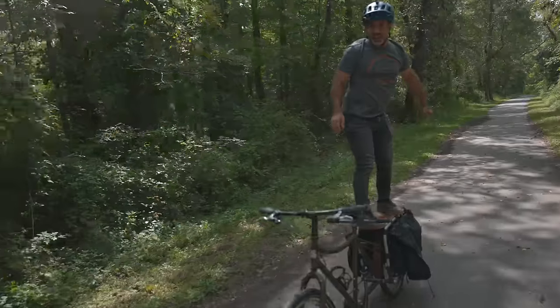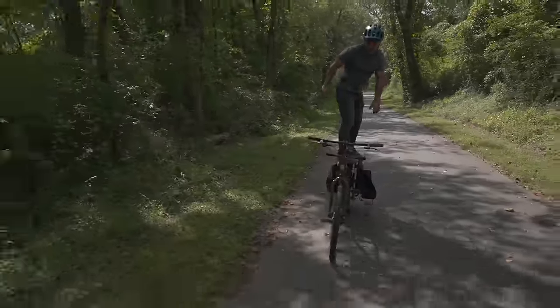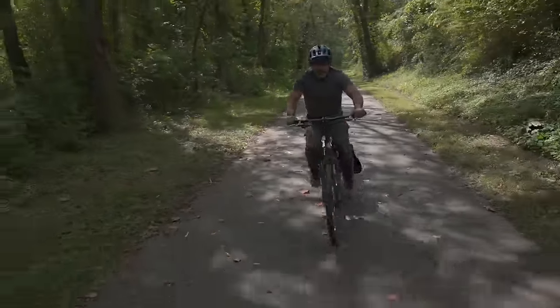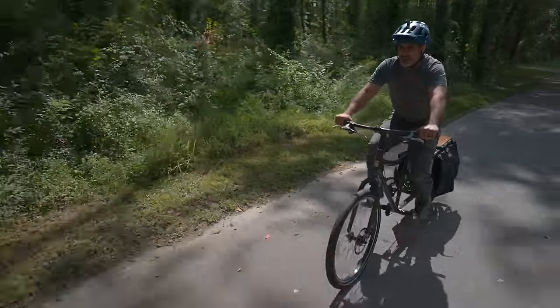This is a 2008 Surly Big Dummy long tail cargo bike, and it can do anything, except for go fast or be high performance. All right, I'm not gonna go any faster than this.